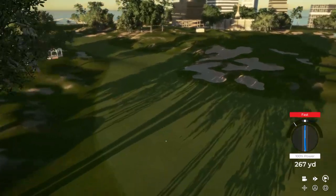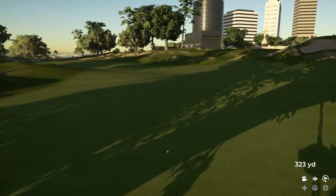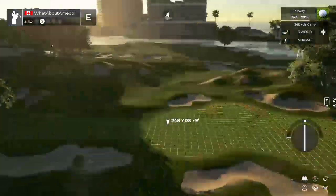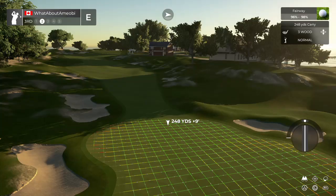Up here. Let's see what we're left with. Giving that some good welly. So 279 to go. What do we got over here? Is that like a neighborhood over there, I guess?